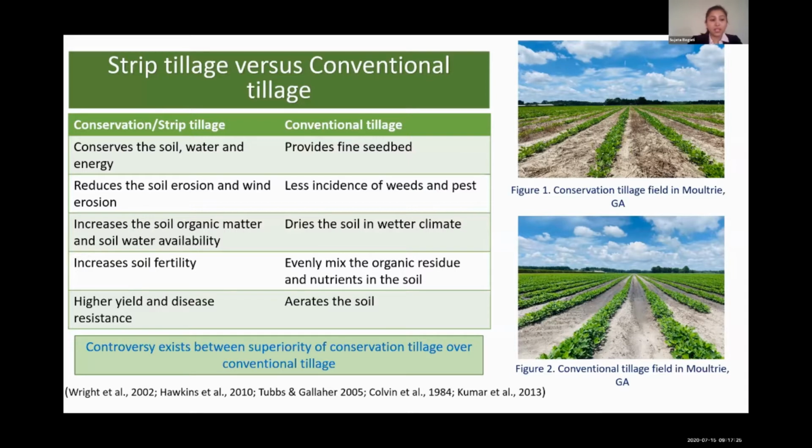Here I have highlighted the benefits of both types of tillage system. Conservation tillage, as the name indicates, conserves soil, water, and energy. Since we use a cover crop, it also provides organic crop residues, reduces soil erosion and wind erosion, and increases soil fertility. Similarly, conventional tillage has its own advantages. It provides a fine seed bed, dries the soil in wetter climates, and reduces the incidence of weeds and pests. It is also considered to aerate the soil.